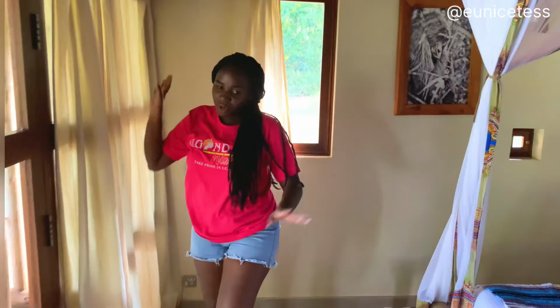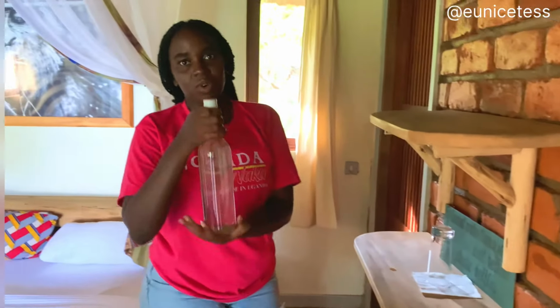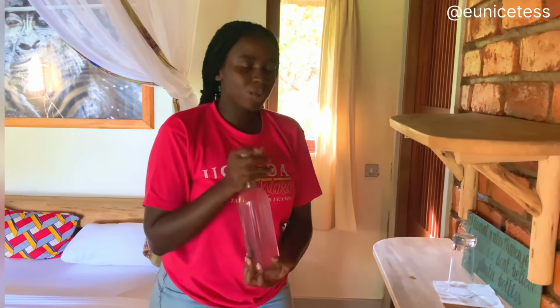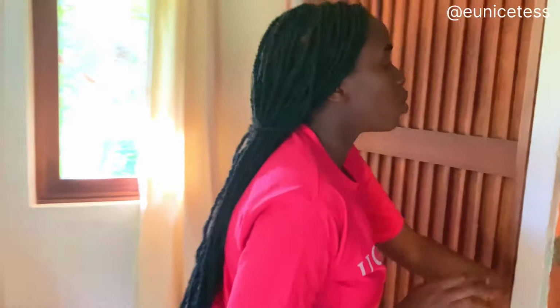Then, of course, there's a window. And yet another interesting thing is they use bottled water. If you guys know something about conservation, plastic bottles are not so good for the environment, so they use such bottles. So you're not gonna find your usual water anywhere.